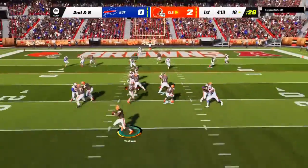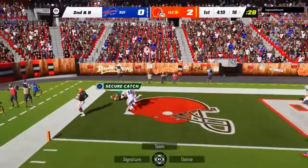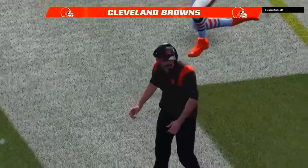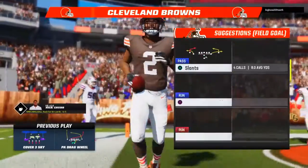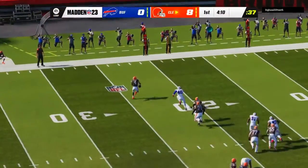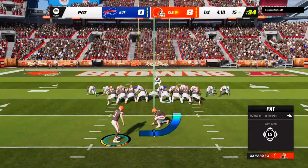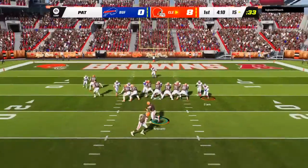Off of play action, it's Watson. Rolling to his left. And that's going to be caught for a Browns touchdown. Deshaun Watson finding Amari Cooper as his guys are able to extend their lead. Now Cade York for the extra point.